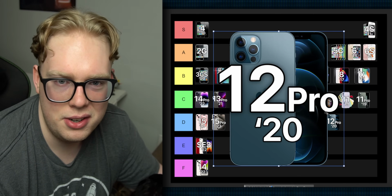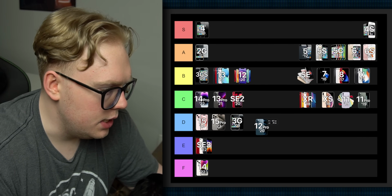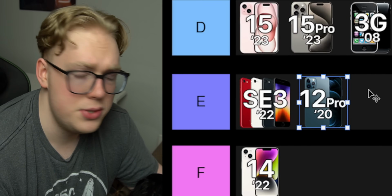This wasn't a very great upgrade of the 11 Pro. It's not as if they were bad phones. They're still good phones. They just weren't a very big upgrade. So I'm going to stick it in E tier because it also was so similar to the iPhone 12.